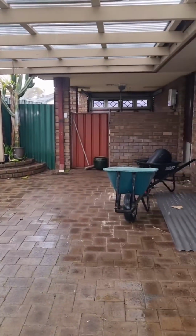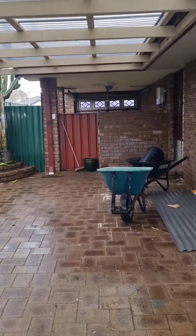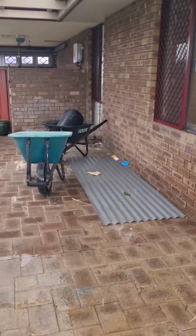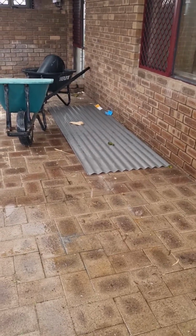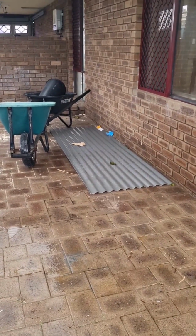Had the garage door fixed today as well, so now that works, it goes up and down. Oh, and yeah, we got extra Colorbond sheeting delivered, so that was also a bonus.